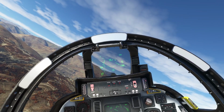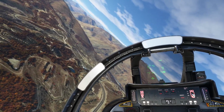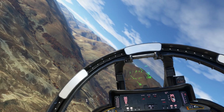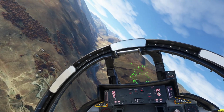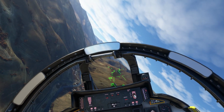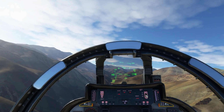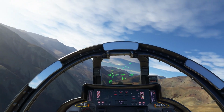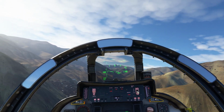Okay, we're going to follow this valley northwest for a short distance. Awesome, look at that. The speed's about 350. It feels very leisurely, but that's what it is. Yeah, look at that. Bit of left and right, and very fluid. Let's try the rudder pedals. Yeah, love it.